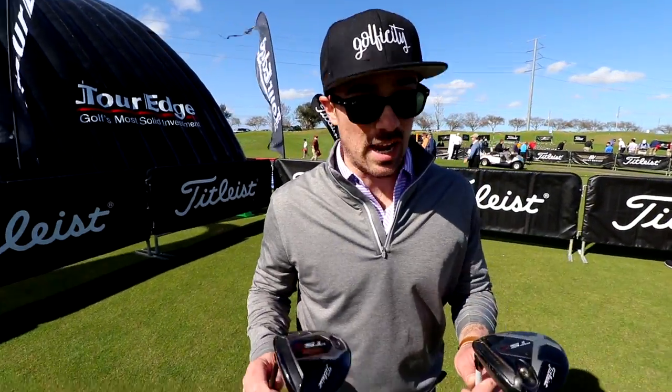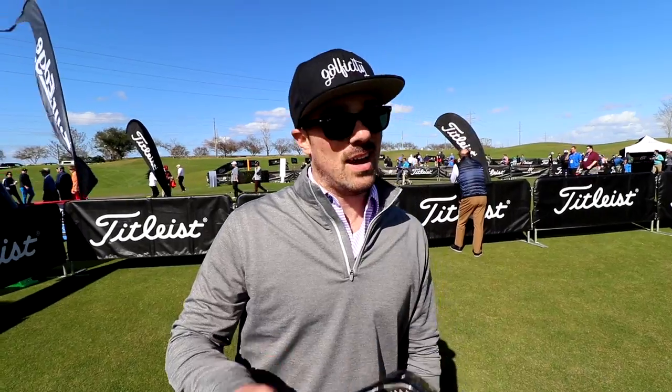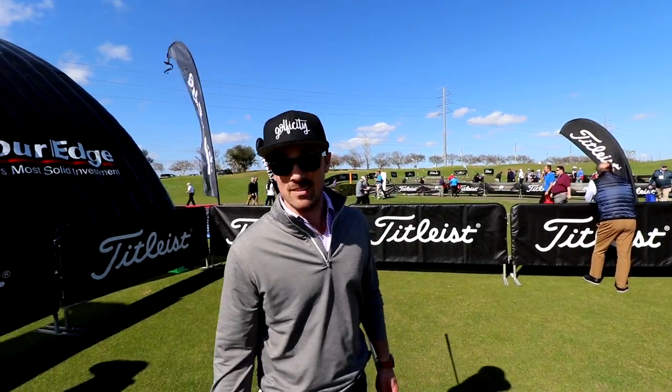TS3. Tell you what, that felt real good. I hit the TS2 a little bit better than the TS3, but like what I did with the driver, I think dialed in with the right shaft, the right weighting settings, a little bit of a fitting, it'd be a great club. So I think this might be my first 2019 purchase. We'll see.